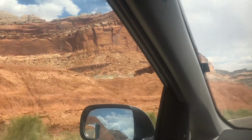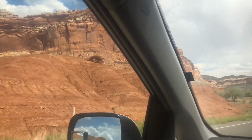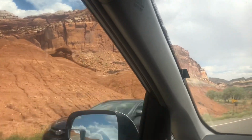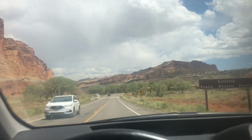These rocks are super pretty. I'm still driving to the visitor center, but I'm just thinking, wow, these look really cool. I'm really excited to see what kind of hiking trails they've got here. I hope there's some cool, memorable ones.